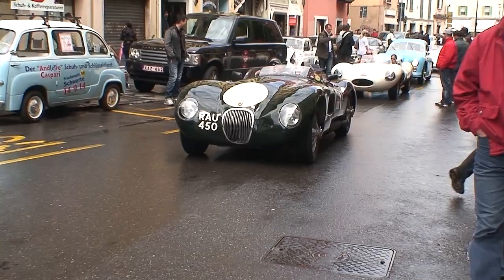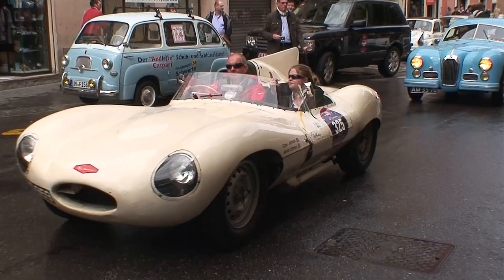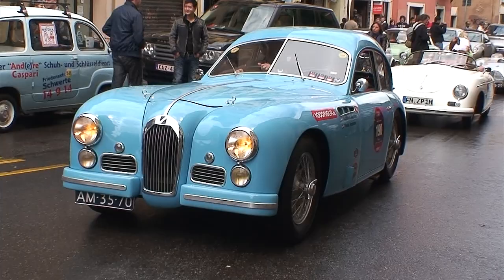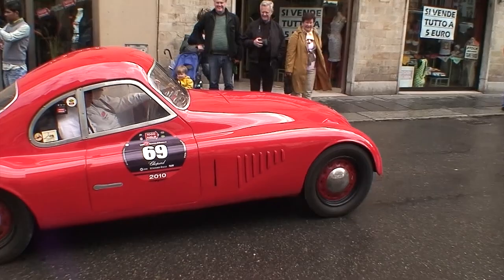Jaguars. C-type. D-type. And a Talbot. A Veritas. A Fiat Aerodynamica. It's a Ciata.